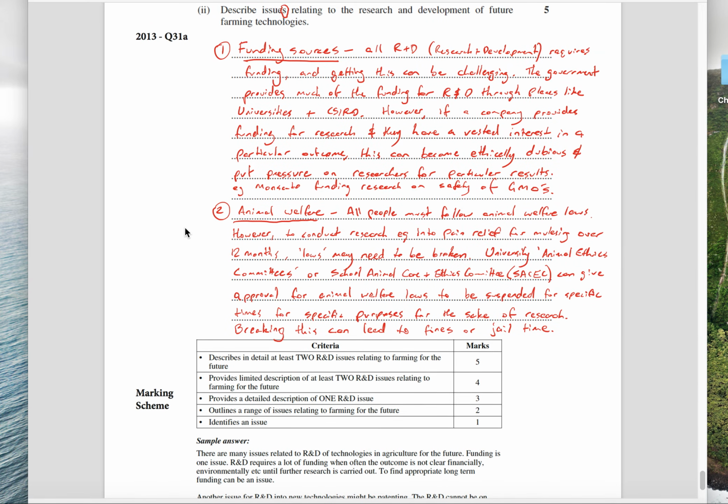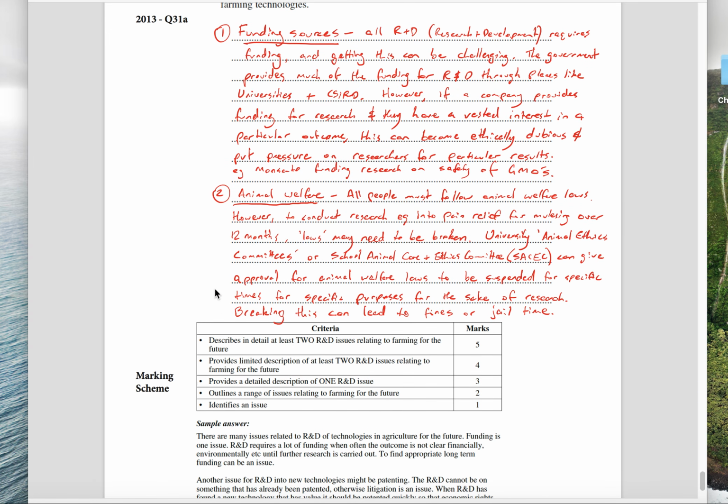Number 2, animal welfare. All people must follow animal welfare laws. However, to conduct research, example into pain relief for mulesing over 12 months, laws may need to be broken. University animal ethics committees or school animal care and ethics committees can give approval for animal welfare laws to be suspended for specific times for specific purposes for the sake of research, and breaking this can lead to fines or jail time.